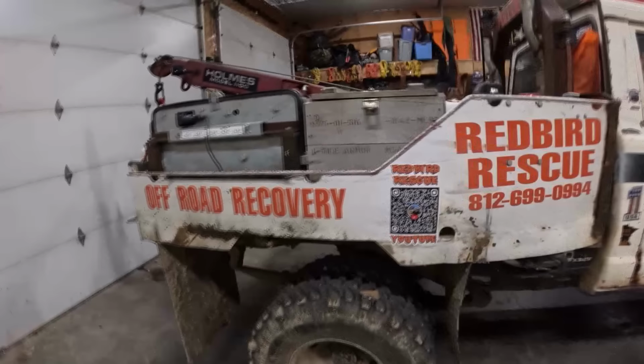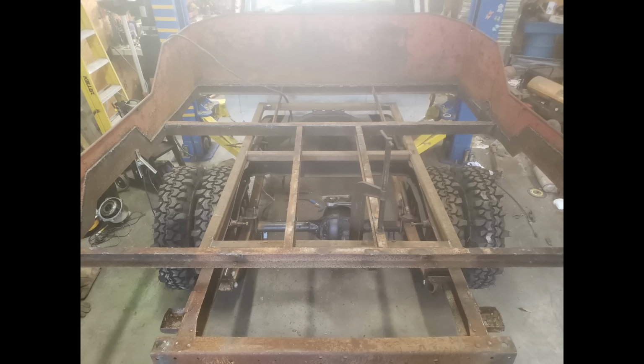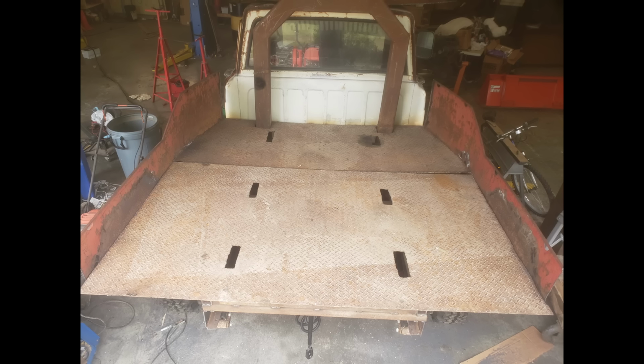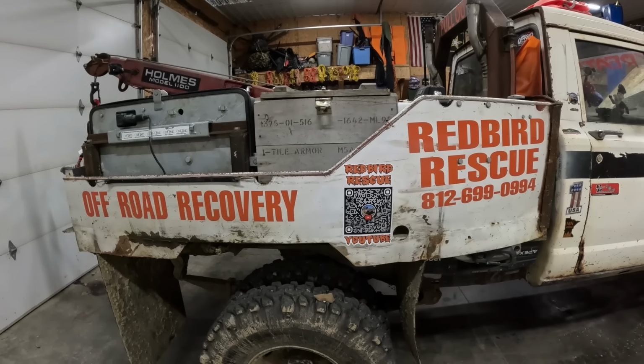So I cut the wheel well humps off of it and cut the entire bed off of it because it was really thin metal. And I'd rather have something a little bit thicker in there. So I went to my junkyard and got some thicker diamond plate, and I replaced the entire bed of it to make it good and flat. I got it good and flat, then I started adding everything else to it.